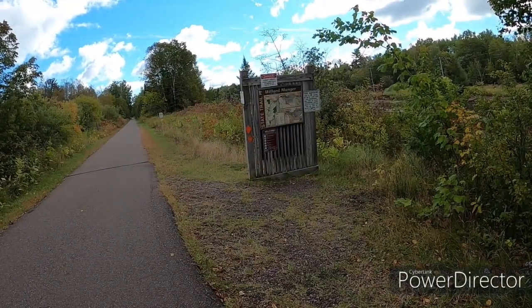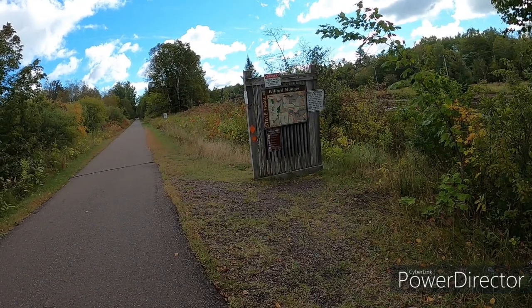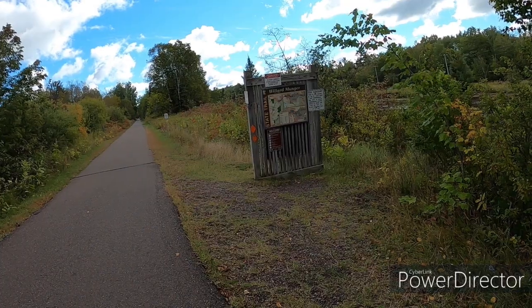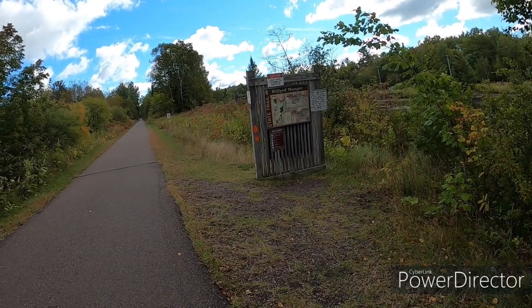So just got off the Spur. Now I have made it to the Munger and heading north to Duluth. So here we go. Looks like a gorgeous day, a little chilly, but should be awesome.